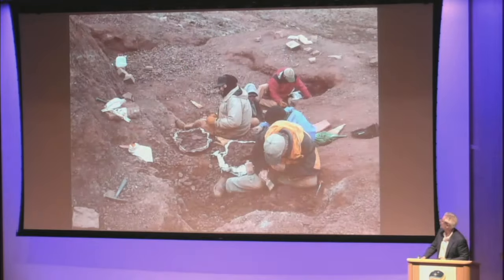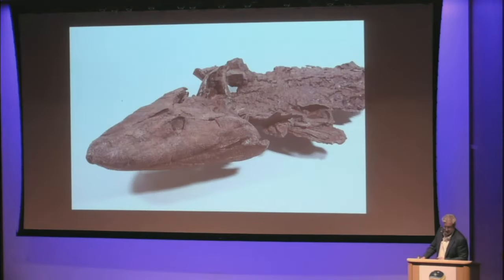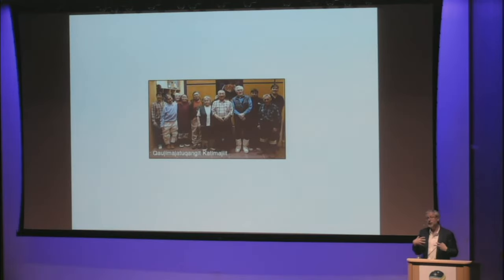All right, let's cut to the chase here. Just to give you one more anecdote, and then we'll get into the science of the thing. As discoverers of a new species, you get to give it a name. That's one of the great privileges. Since we were working up there at the courtesy of the Inuit people, we started a naming project with the Inuit elders, and this is the Inuit elders here that we worked with.